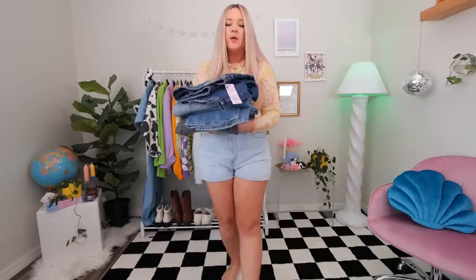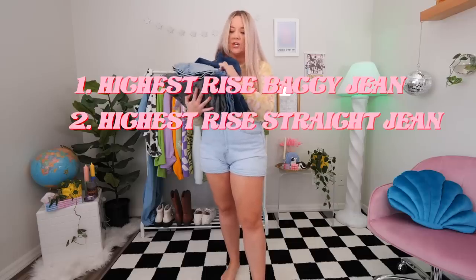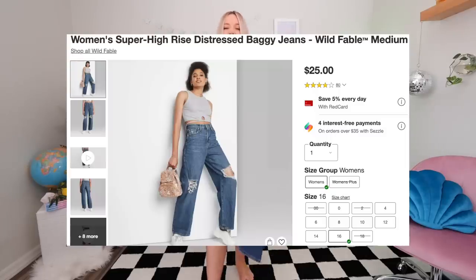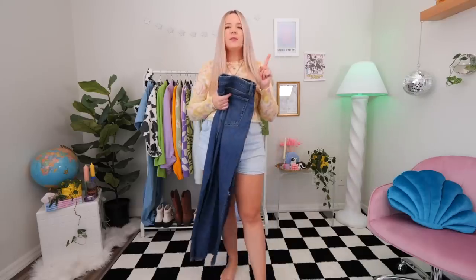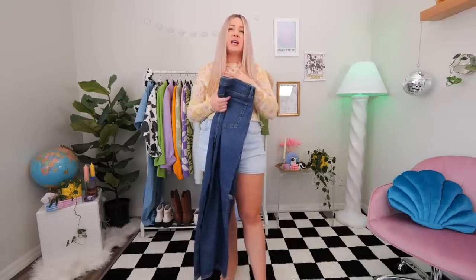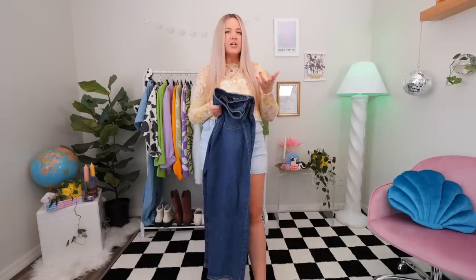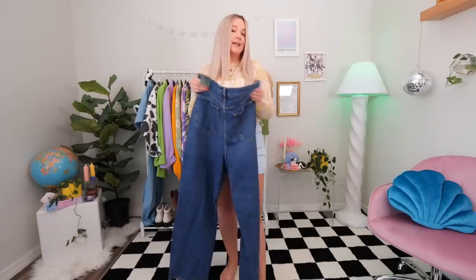All right, so today we are going to be trying on four pairs, like I mentioned, and the pairs that we're gonna be going through are the highest rise baggy jean, the highest rise straight jean, the dad jean, and the mom jean. The first pair I'm grabbing right off the top is called the highest rise baggy jean. I did get these in a size 16. The one thing I will say about WILD FABLE is some people do find themselves having to size up. I know when I was a size 12, I was wearing a size 14, but I do think that they have adjusted their sizing a tiny bit. So just keep that in mind. I did order these in a 16. We're gonna see how they go.